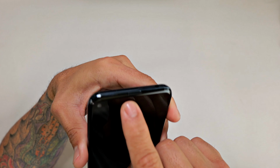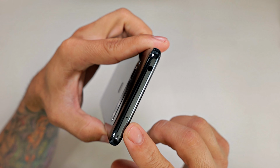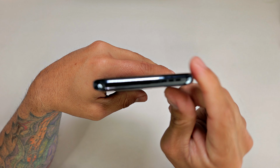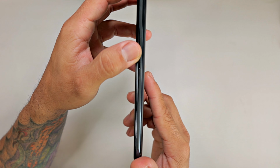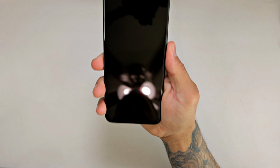You do have a tiny earpiece here on top of the device. Headphone jack on top, mic. And on the left side of the phone, you have your SIM ejection tray there. And on the bottom of the phone, you have your charging port, speakers, and mic. The right side, power button and volume rocker. Very shiny display. So without further ado, feels pretty heavy, feels good in hand. I'm gonna go ahead and power this baby on.